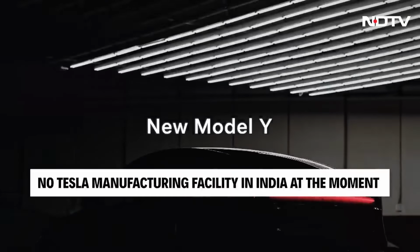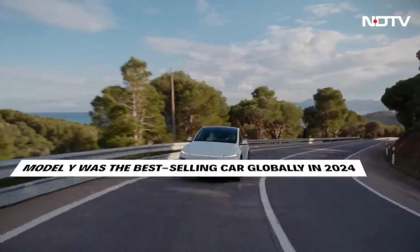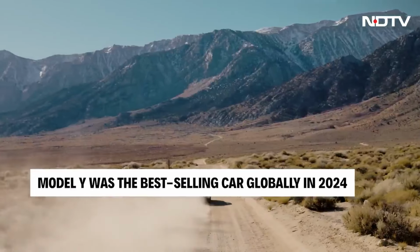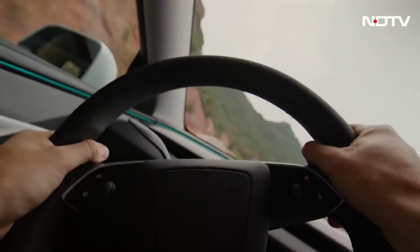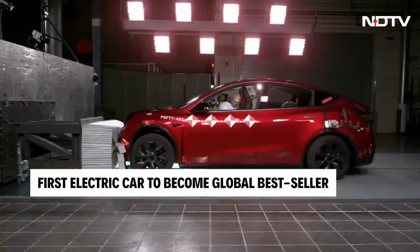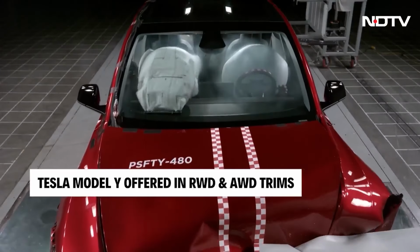So what is the Tesla Model Y and why does it make sense in the Indian context? Well, it is a fully electric SUV that was the best selling car in the world in 2024 with over 1.09 million units sold. In fact, it was the first electric car to become the best seller. So it only makes sense that Tesla puts its best foot forward in its India debut with the Model Y.